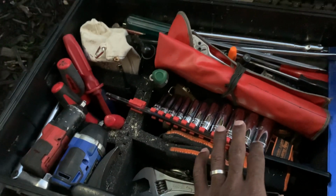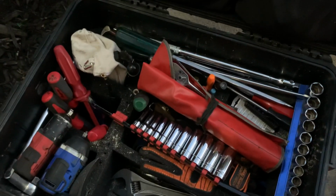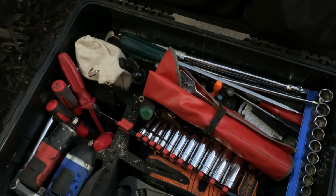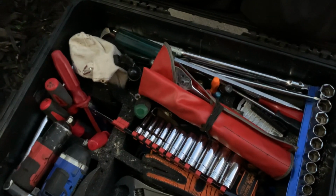Well, everything that's in this EDC box is used. Not a single tool was purchased in this EDC box that is brand new. Not all of it is super high dollar, but a good portion of it, in fact, is. And so I want to show you guys what we got.